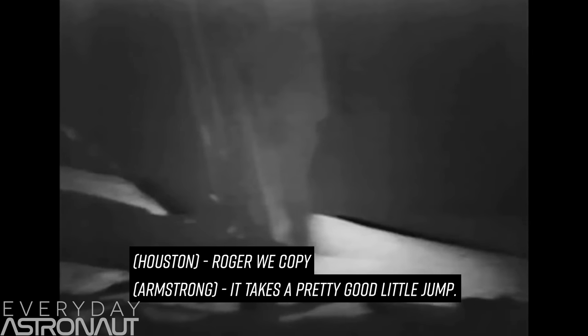Okay, I just checked getting back up to that first step. It's not even collapsed too far, but it's adequate to get back up. Roger, we copy. Pretty good little jump.